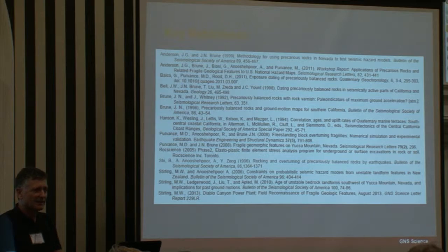Age-wise, based on Yucca Mountain work, I wouldn't be surprised if it was in the 10 to 20,000 years of age. It's a wetter environment, so it may be younger than that, but similar features at Yucca Mountain were in the 20 to 50,000 years age, and that's in one of the areas I looked at, a pretty tectonically active environment.